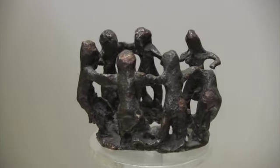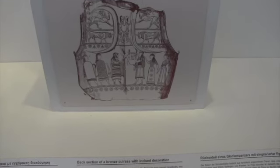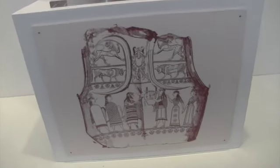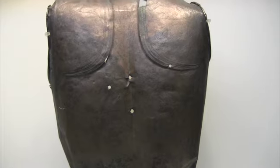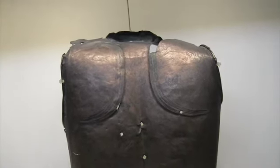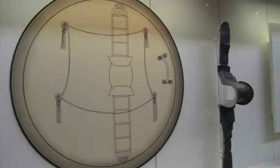Apparently just fittings for bronze utensils of various sorts. Back section of a bronze cuirass with incised decorations. How dramatic it might have looked when it was fresh and burnished. The reconstruction of an archaic shield, and apparently this is where you put your arm. Various defensive equipment devices for the arm, the leg, neck, apparently. Huh. Their equivalent of our Kevlar.